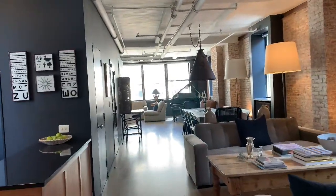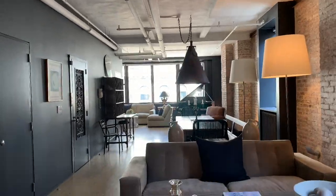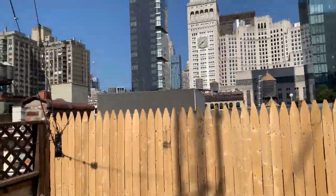It's a real charming New York style loft in one of New York's best neighborhoods, Flatiron. And here's your private roof. How's that for views?